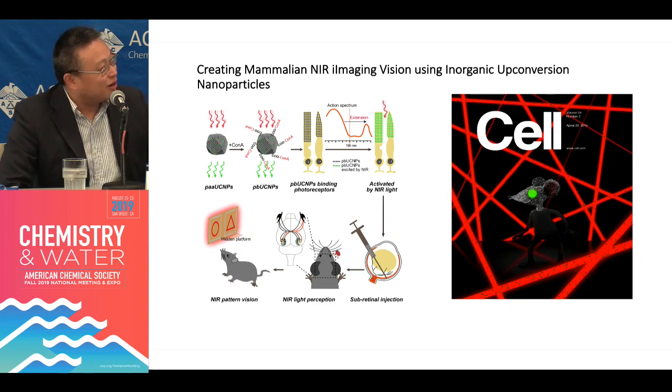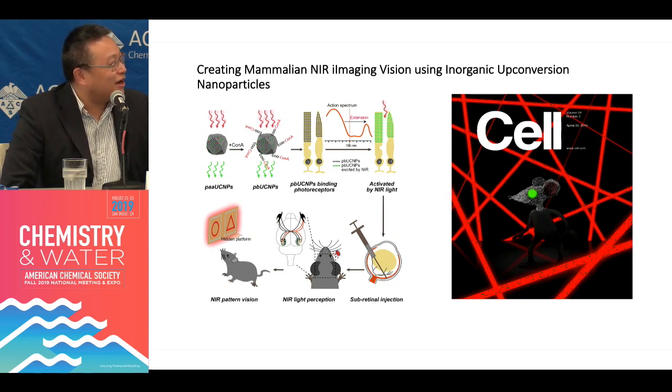As you can see on the right, we imagine that in this way, mice can dance nicely in this invisible light beam mesh. It hopefully can be used in humans in the near future. Next slide.